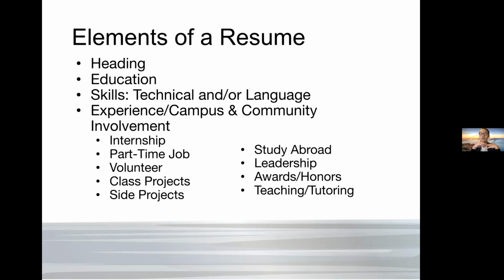One thing I will mention here is that I would generally leave off soft skills like leadership, communication, and teamwork instead of listing them in your skills section, because it's a little bit harder to quantify or qualify those types of skills if you just list them in that section. It's better to include descriptions of those soft skills in your bullet points for either your projects or your work experience.